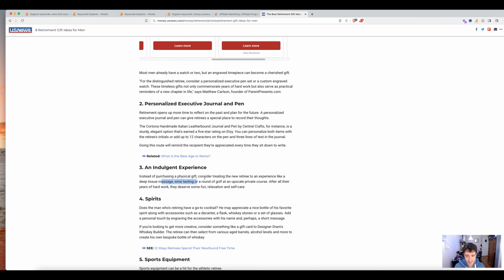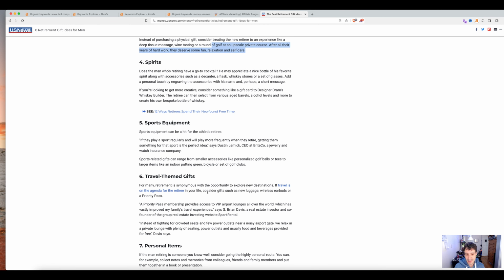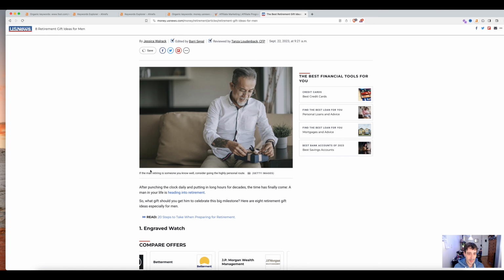Massages, wine tasting, golfing, gift cards, that kind of thing. Spirits, alcohol. There's tons of websites online where you could buy alcohol. Sports equipment. You can link to Amazon. Travel themed gifts. You could do priority pass memberships. Anything travel related, that stuff gets paid really well. Personal items, just kind of like Amazon stuff, things of that nature.